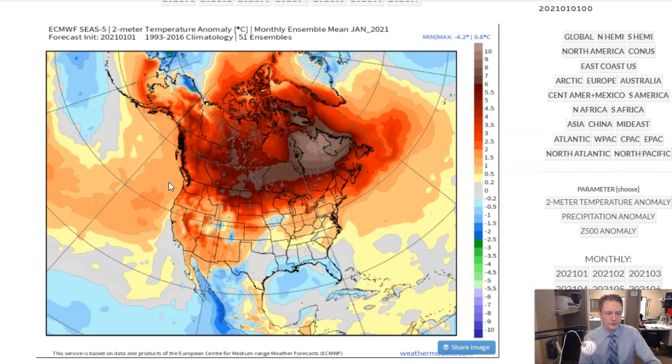Every month around the 5th of the month, we get a seasonal forecast update from the European Center, and I'm going to show you what it has in store for the rest of winter. Now, keep in mind, this is just modeling. It is not the answer key, but it's interesting to look at, and usually it does pretty well in at least the first month of this outlook. This is the January outlook, temperatures compared to average.